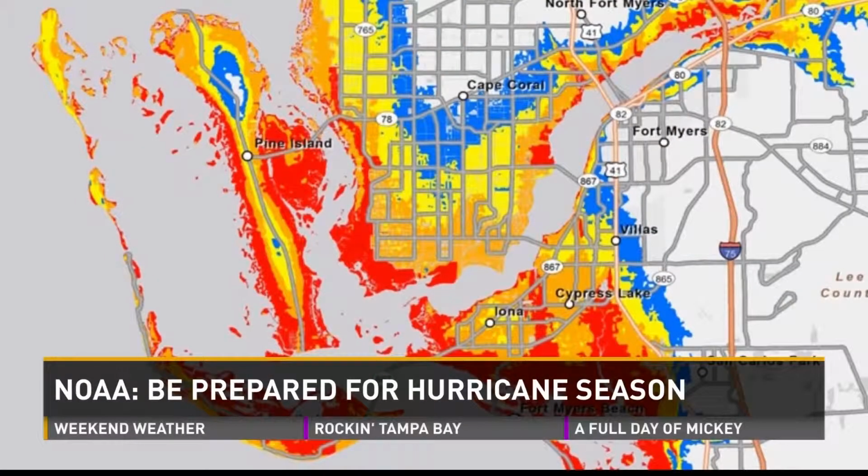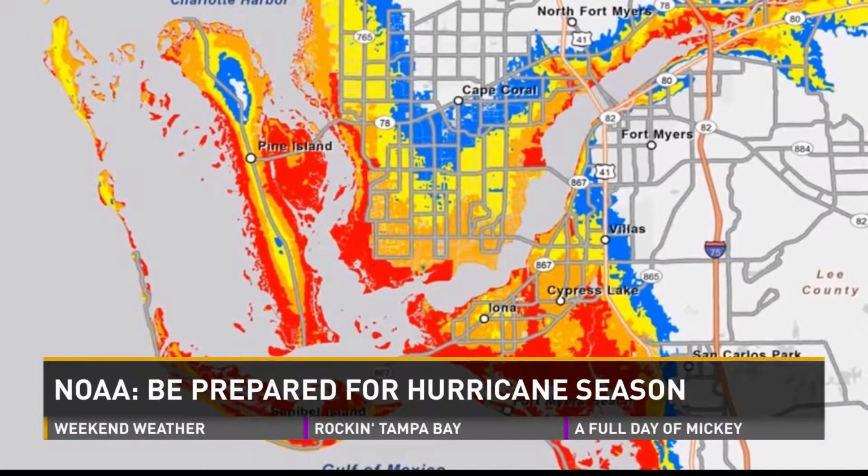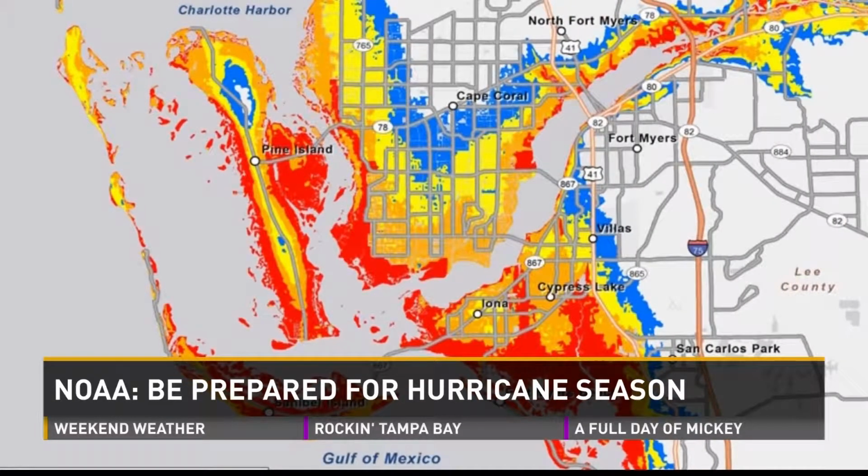The first time this season, you'll be able to read a map that shows how high the water will get above ground from a threatening storm. Inundation maps like this are only possible with measurements sampled from the sky.